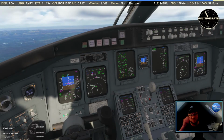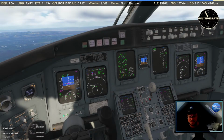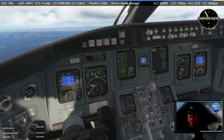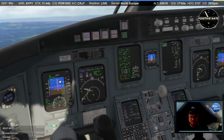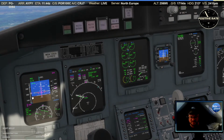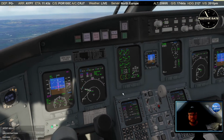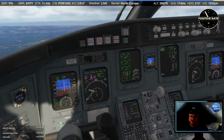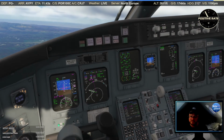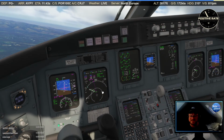Now, what happened there is when we leveled out at 2,500, I wasn't checking to see if the throttles were in a good set position. So I'm going to just try and find the sweet spot so the airplane looks like it's roughly stable on the indicated airspeed. Probably about there. That'll do for now. Okay, I'm going to increase our approach angle a bit.